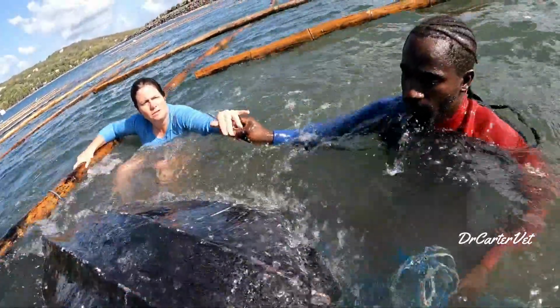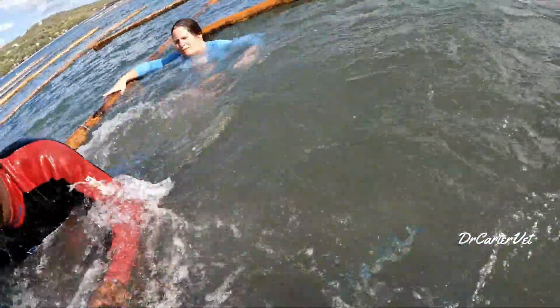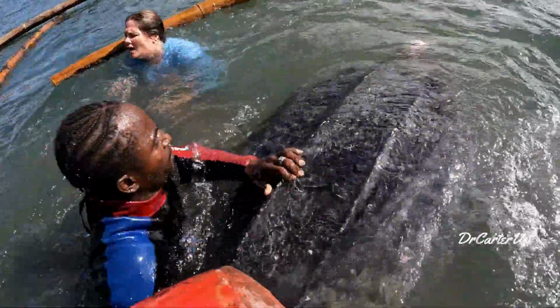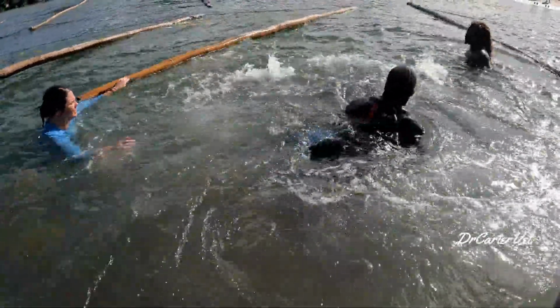This was an interesting moment because everyone thought that they had detangled the turtle. Even the turtle thought that she was free. So she tried swimming away, but she was still entangled on one flipper. So you can see here they're trying to get control of her so they can take off the rope from that one flipper so she can be free.